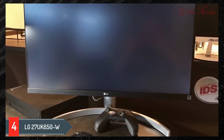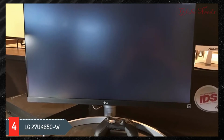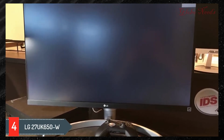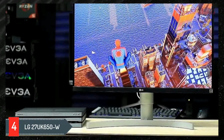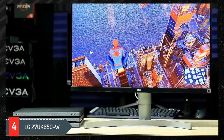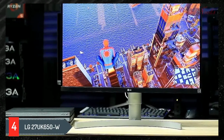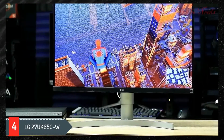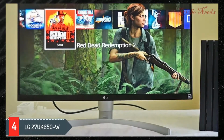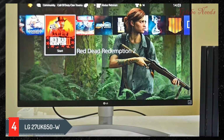Number 4. LG 27UK650W. The best monitor for photo editing or video editing is the LG 27UK650W. It's a very good, well-rounded 4K monitor that's a great choice for content creators. You get accurate colors without even calibrating it, as it has great out-of-the-box color accuracy. It has near-perfect coverage of the sRGB color space used in most general content, and good coverage when used for photo editing. It also has an outstanding color volume so that it can display a wide range of shades.